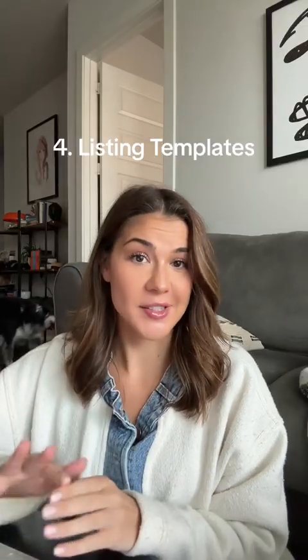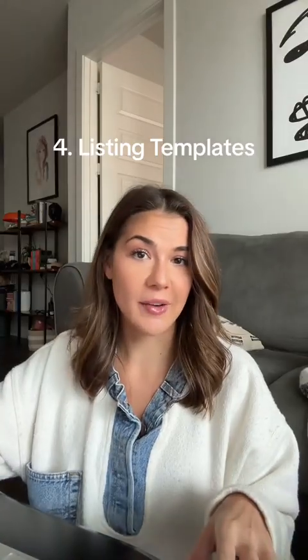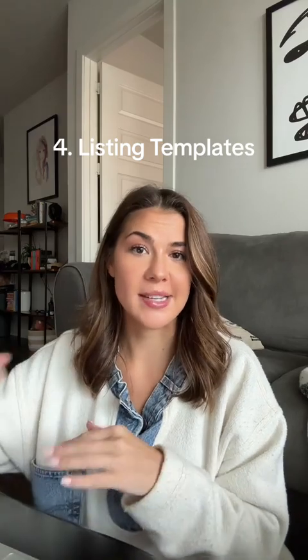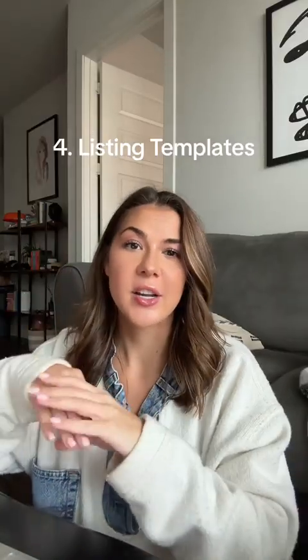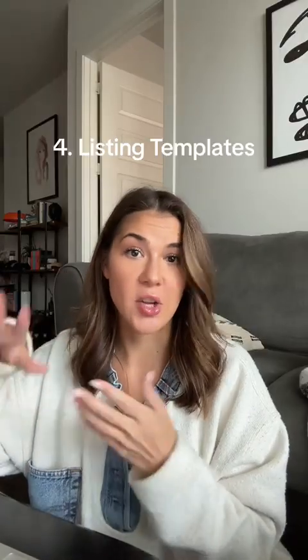The next one is listing template. So essentially, if you want to have something at the bottom of your listing or something that goes in every single time, then you can do that. This is giving an example of like offers welcome, which you can put at the bottom of every listing. But if you do want to put in your own listing template, I have the template in my free guide, if you want to put that in there, just to have a reminder of what to put in, or if you have somebody working for you going directly into Poshmark, this can be good for them just to make sure they are doing everything how you want it to be done.